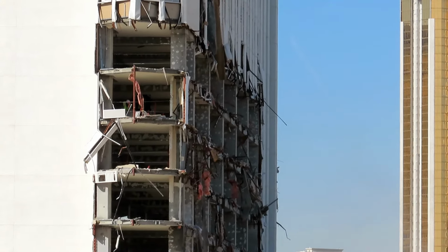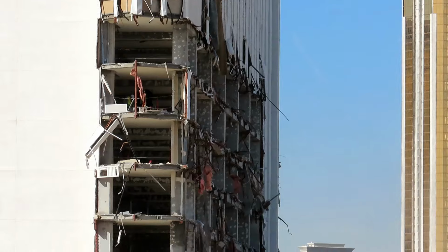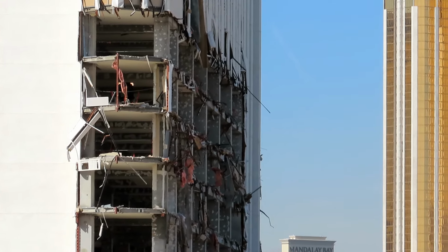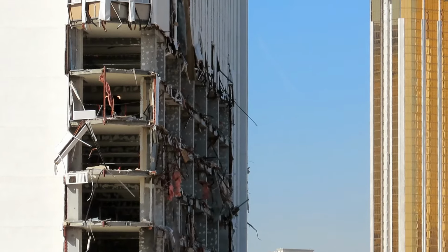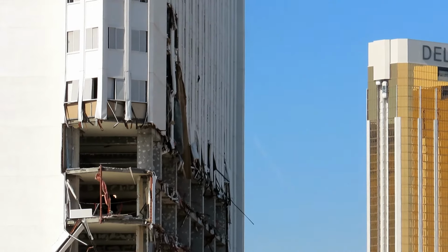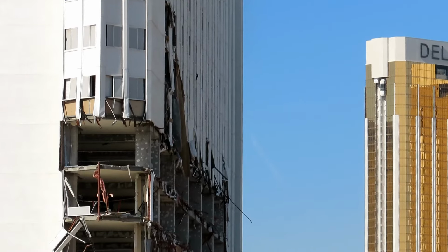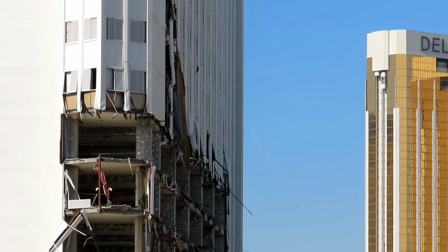So that's 1, 2, 3, 4, 5, 6. Seventh level is punched out on this back wall, or on the back side. And then they're working on the three levels above it. And they're working pretty quick. They keep dumping stuff out the sides.